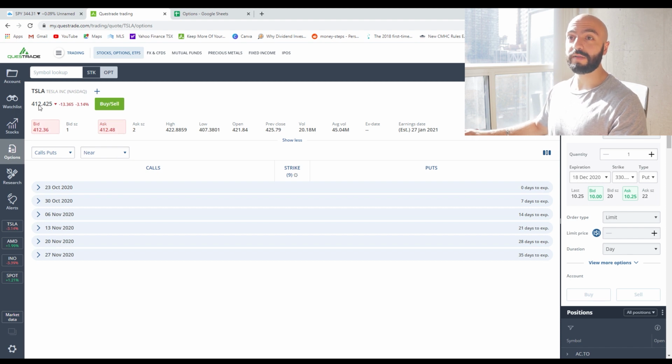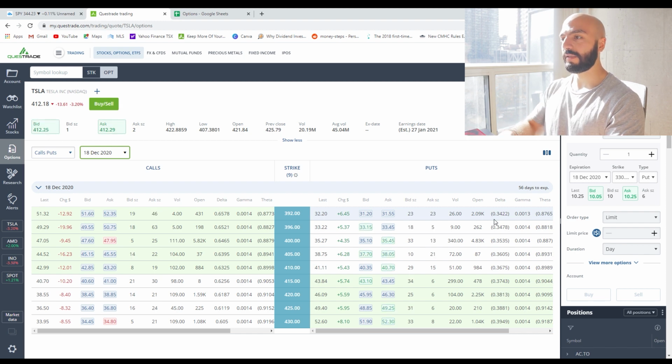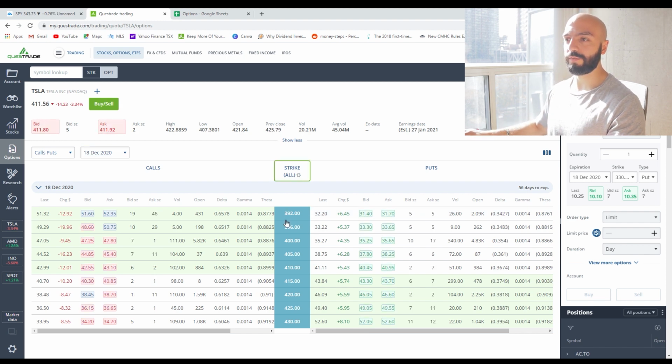So I'm on Tesla. It's around $412 right now. I'll be choosing the December 18th expiration. Right now it's October 23rd. And I want to choose around the 25 delta. So 25 delta, let's see what it would give us.